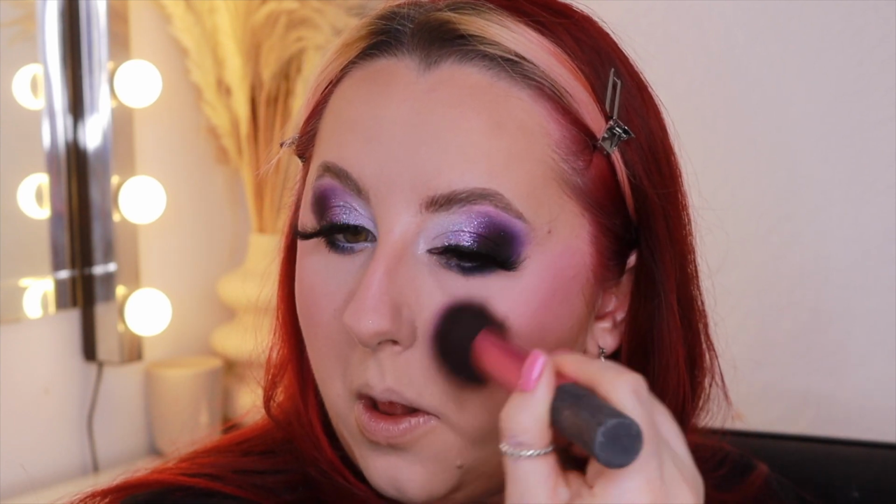I feel like it's needed for this makeup look. Oh, that was a bit too much. Let me just dust my brush. Let's try and blend this. I'm going to go back in with the lilac one, For the Lovers, and just... Okay, I absolutely love that blush.